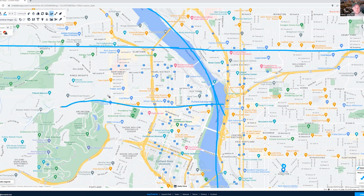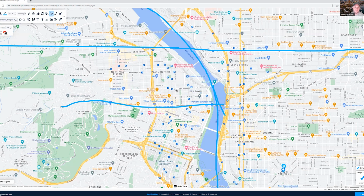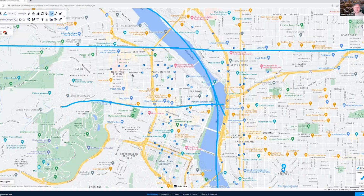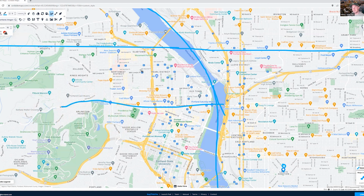Northwest is referred to as the Alphabet District. And I love this district. Cute, fun. Also, in ABC order, after Burnside is Couch Street, then Davis, then Everett, then Flanders, Glisan, Hoyt, Irving, Johnson, Kearney, Lovejoy. If you watch The Simpsons, these are quite familiar names to you because the creator, Matt Groening, was from, I think, here. But he used names from the Alphabet District.